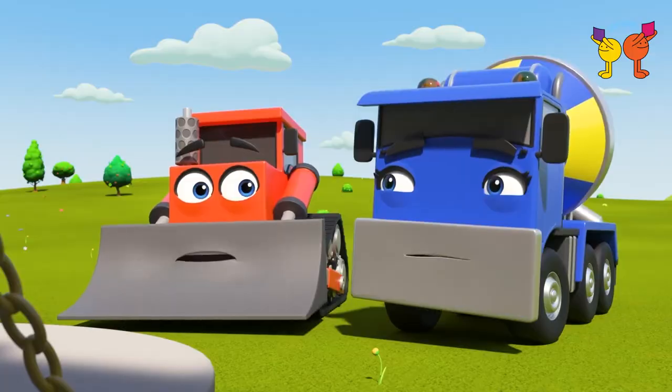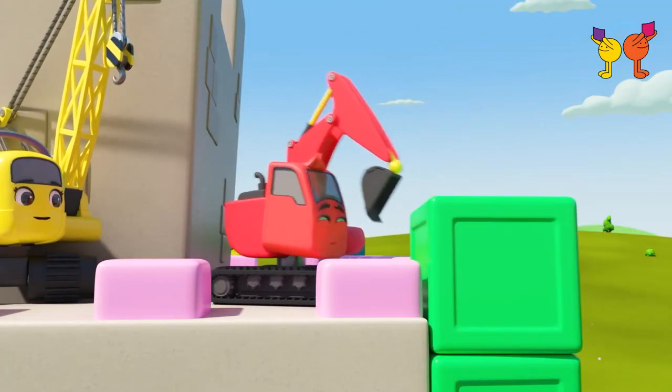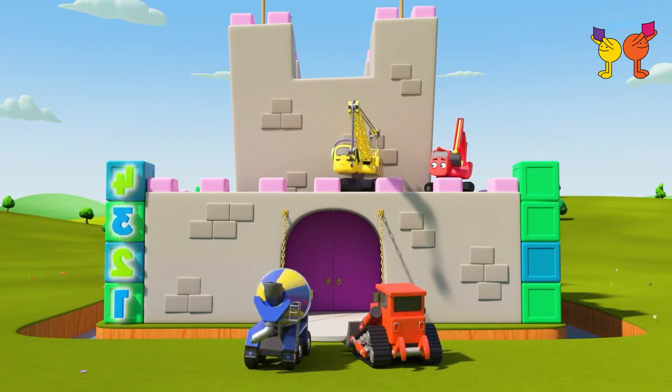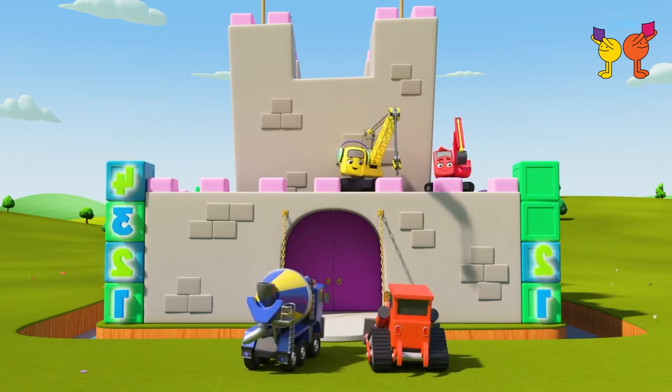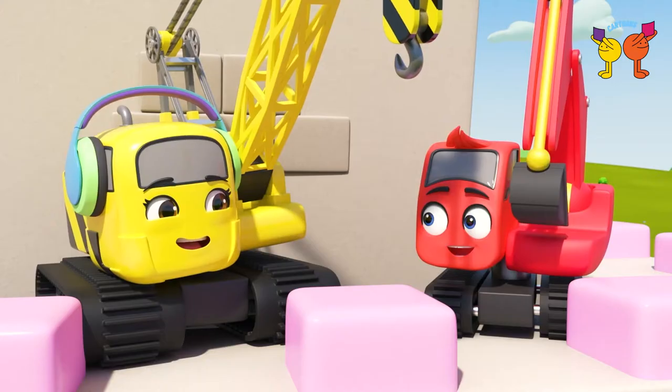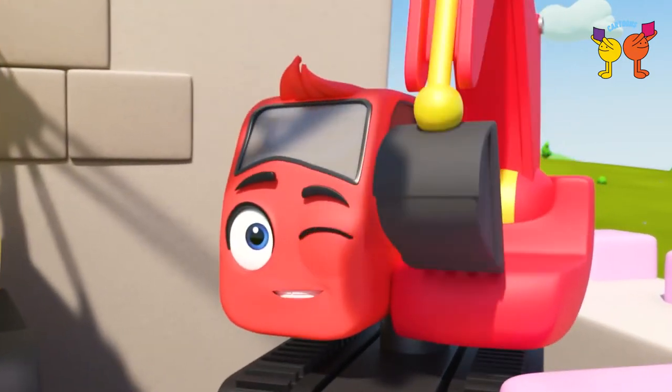Five minus one is four. Now he's adding the block to the shorter tower. One, two, three, four. One, two, three, four. They match. Nice work, Digley.